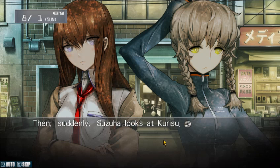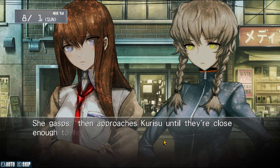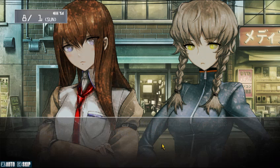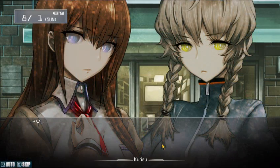Suddenly, Suzuha looks at Kurisu. Is it just me, or did a chill just run down my spine? She gasps and then approaches Kurisu until they're close enough to feel each other's breath. Pall of ominousness. Suzuha's expression has completely changed.